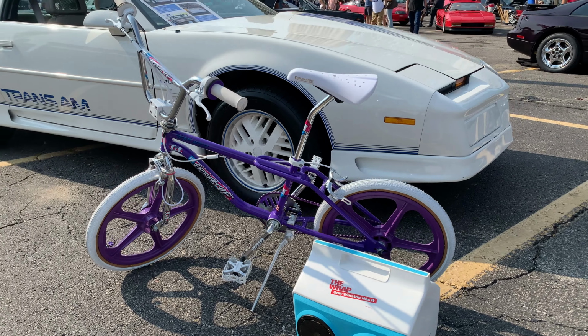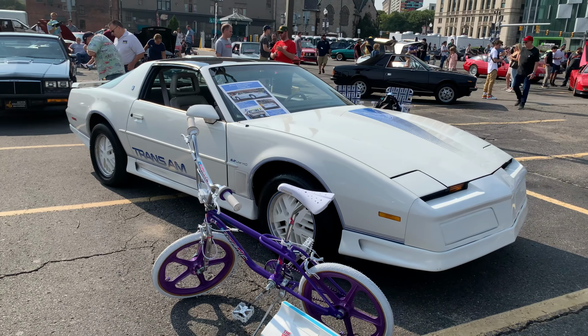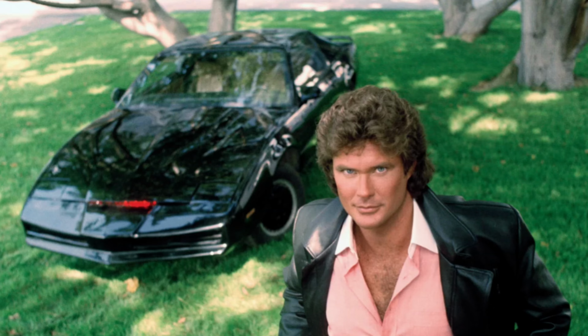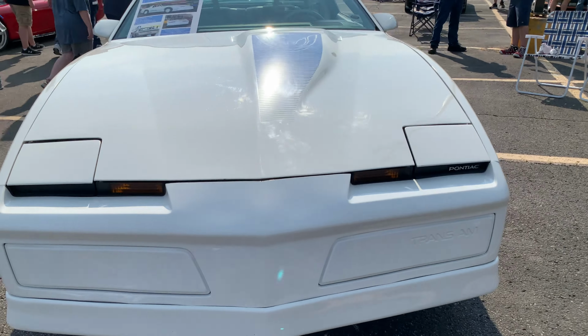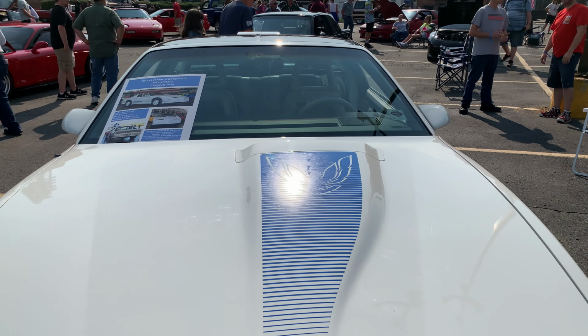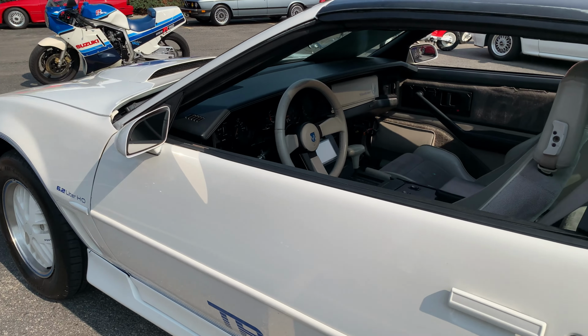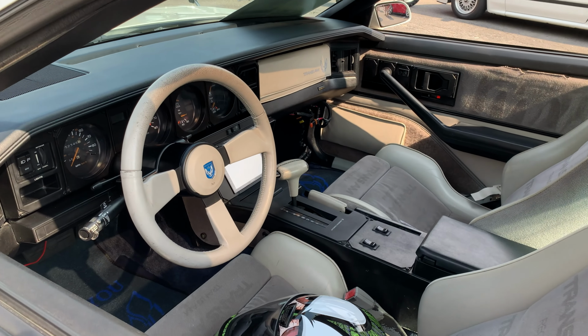In 1984, Pontiac celebrated the 15th anniversary of the Trans Am with this White Knight Rider. The owner decided to replace the so-called high-output V8 with a 6.2-liter LS crate motor. It more than doubled horsepower, so not a bad idea.